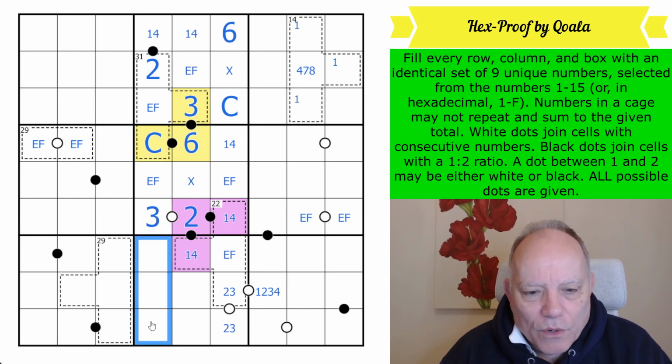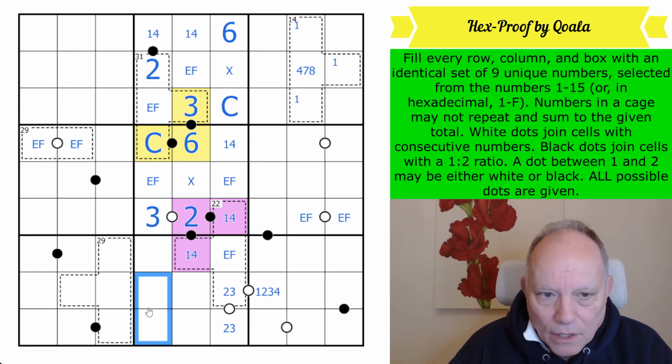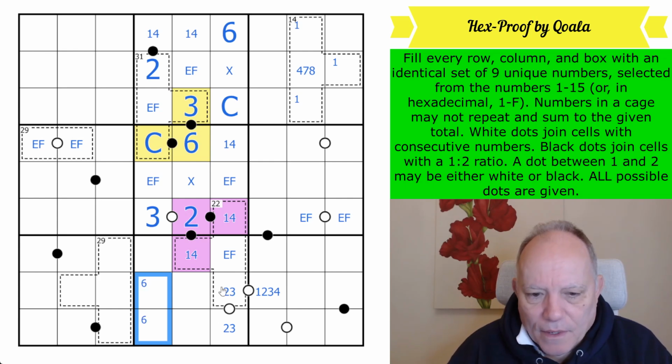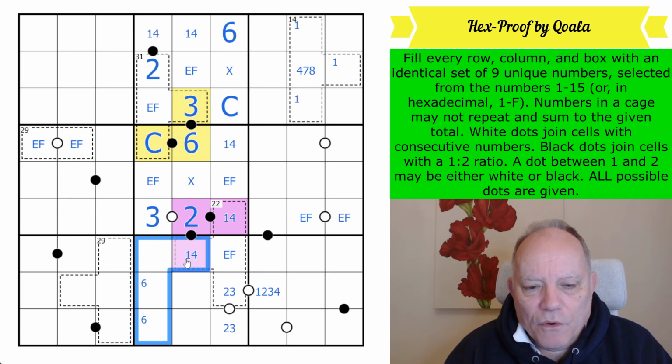So 1, 4, 6, and X go down here. That can't be 6. So 6 is in one of those cells. And the others are 1, 4. That can't be 4 either because of the 3. So in fact, this is a 6-4 pair. This can't be 4 or 6. No, that is not true because that could be 4. So 4 doesn't have to be down there. So 6 is down here. But 4 could be there. But this is a 146X.